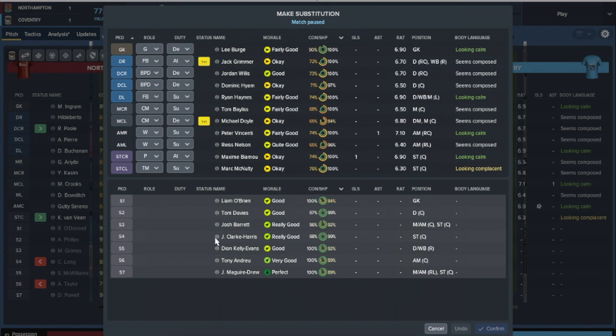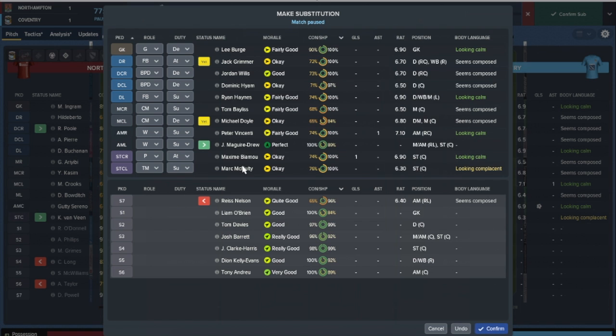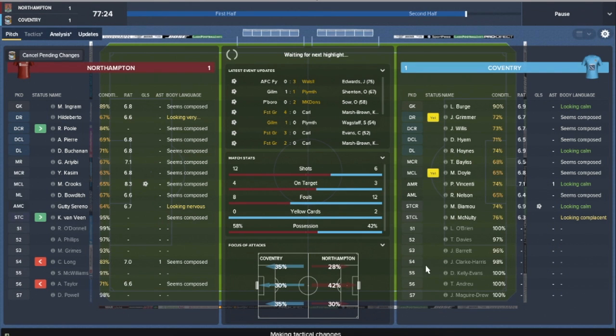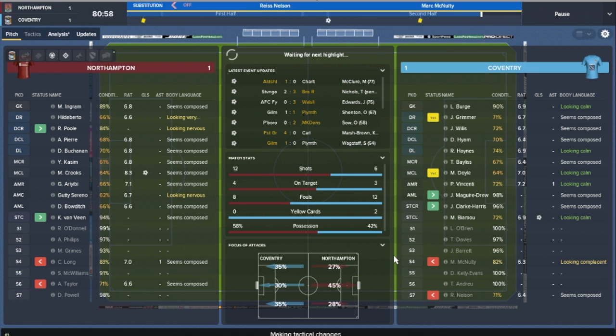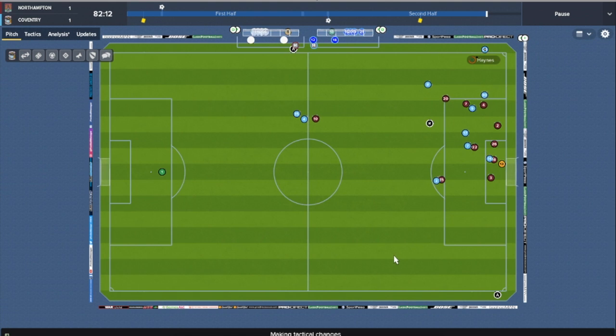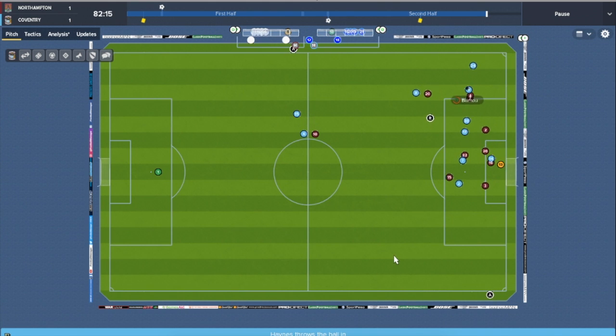They make a couple of subs. We're going to try Maguire-Drew, and we're going to bring on Clark Harris up top with Biamu. Two sort of almost target men. It doesn't usually work for us, but we'll see what happens with 8 to play.